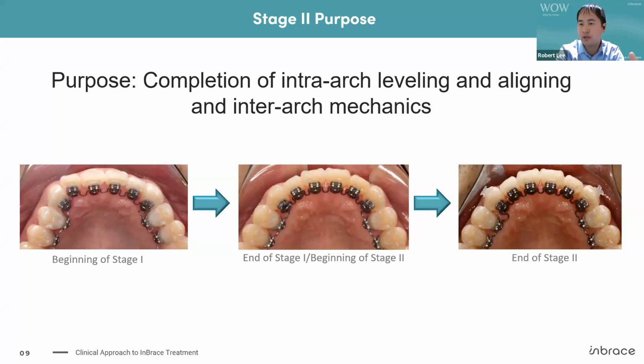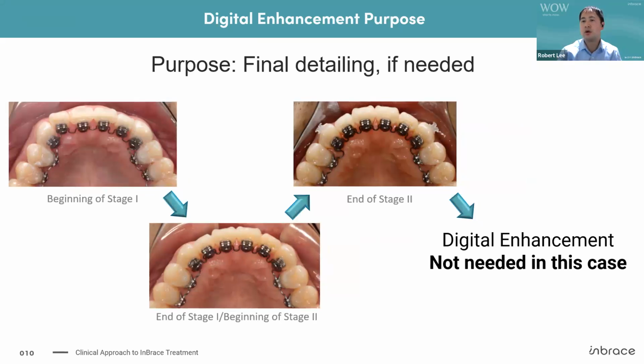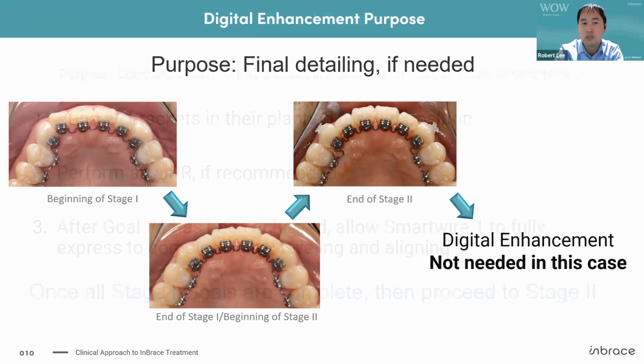This is what I often call the working phase of orthodontics, where again, the purpose is completing your intra-arch leveling and aligning, and then resolving your inter-arch discrepancy. So fixing your vertical, AP, and transverse, running your elastics. And then if needed, you can go to your final detailing stage. With traditional orthodontics, this is when you might be doing your wire bending. So that's what digital enhancement's purpose generally is, your final detailing, if you need that.